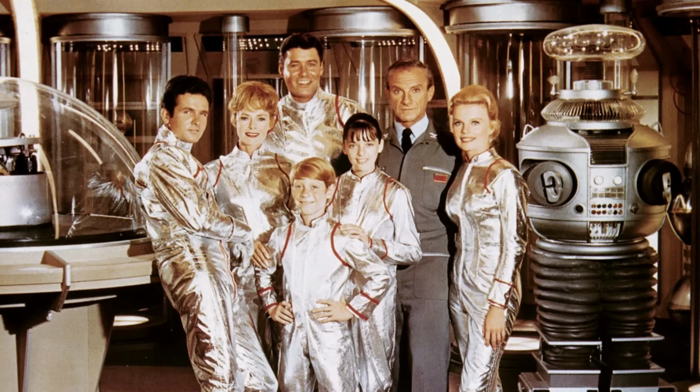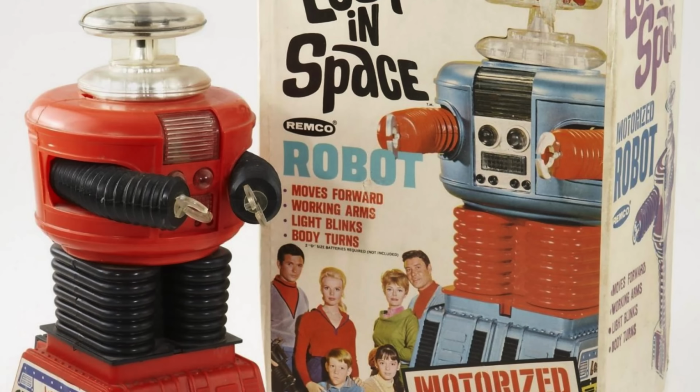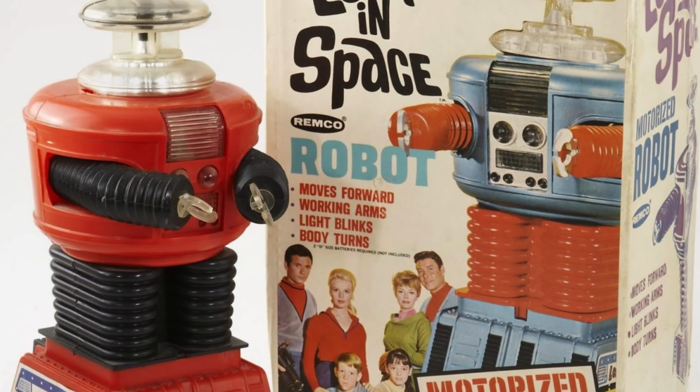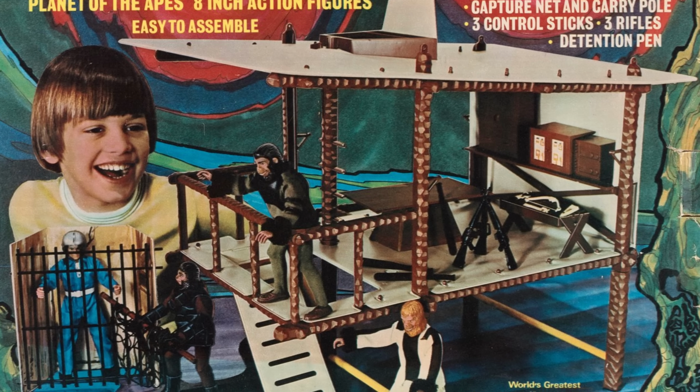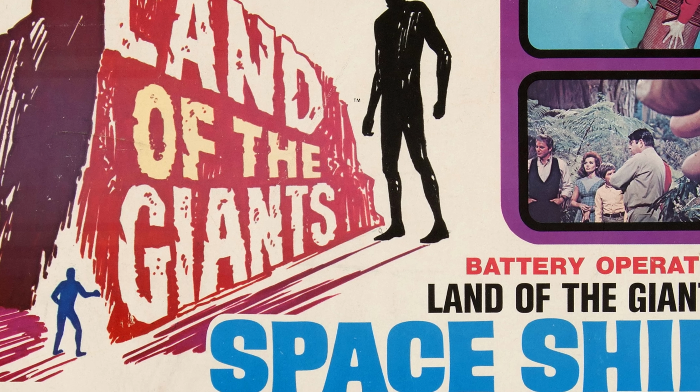It is so awesome to know that the passion for Lost in Space not only still exists today, but is also represented in all of these incredible toys and collectibles that bring us so much joy from the 60s right up until today. And don't forget about all those other amazing toys from the other incredible classic franchises like Planet of the Apes, Forbidden Planet, Land of the Giants, and vintage Star Wars, but that, my friends, is the topic of another video.